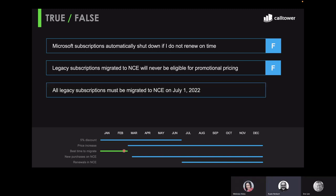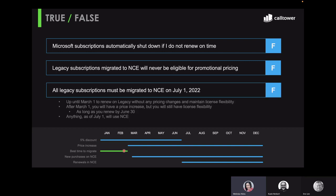Okay, perfect. And our third and final myth, all legacy subscriptions must be migrated to NCE on July 1st, 2022. That is also false. So there's a few things to keep in mind with this one. So again, it is false, but there are some different changes that we want to be aware of. Again, especially date wise.